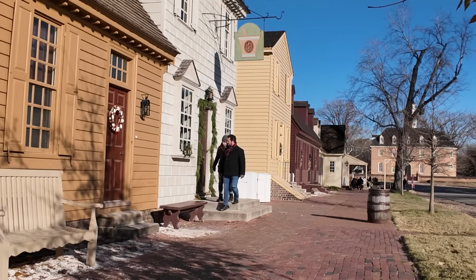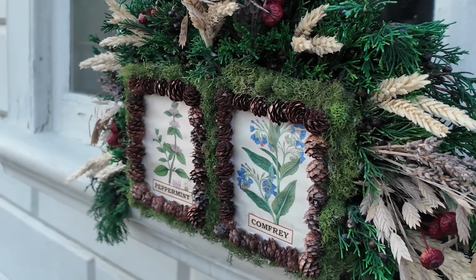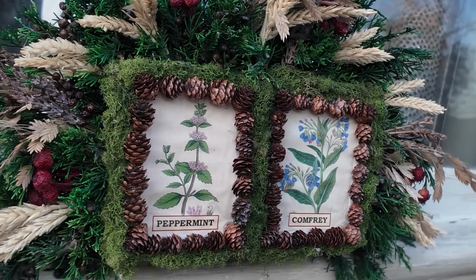And here's the other one with peppermint and comfrey. Two more medicinal plants. And what are those? And peppermint is really good for digestive issues or nausea, to settle your stomach. That's something you stand by religiously.